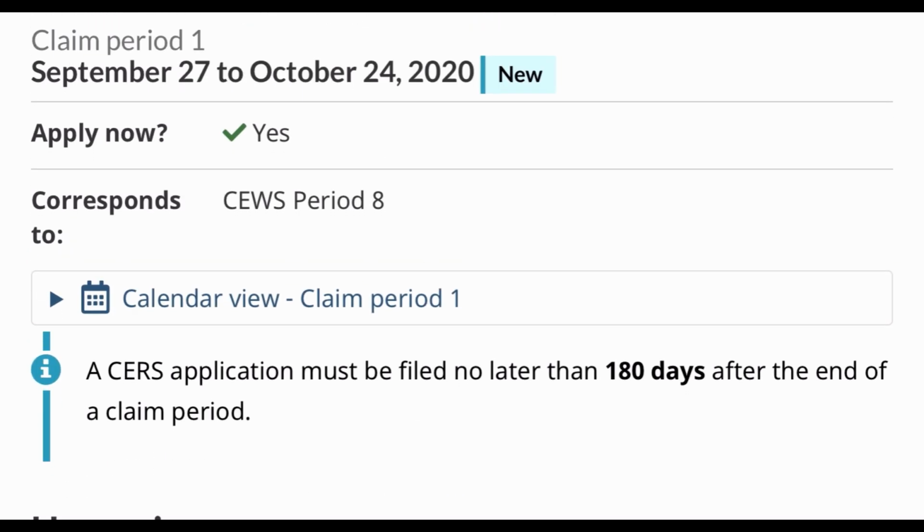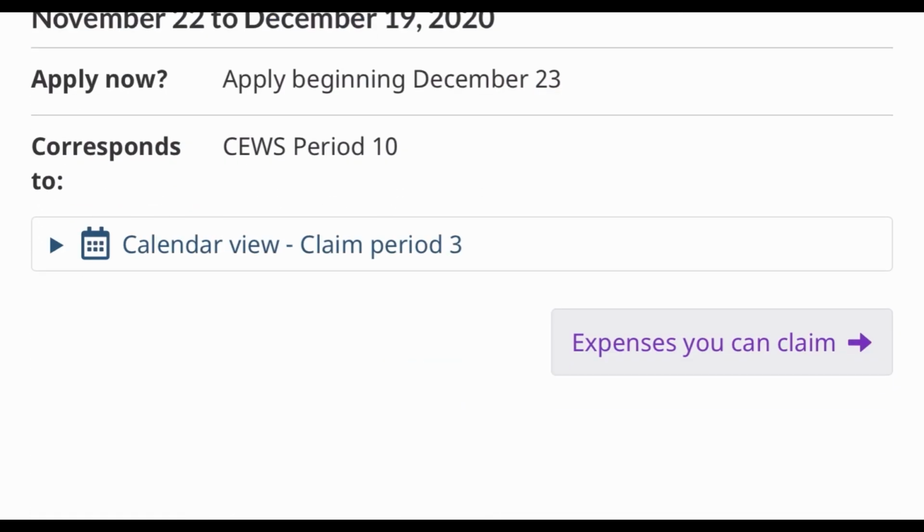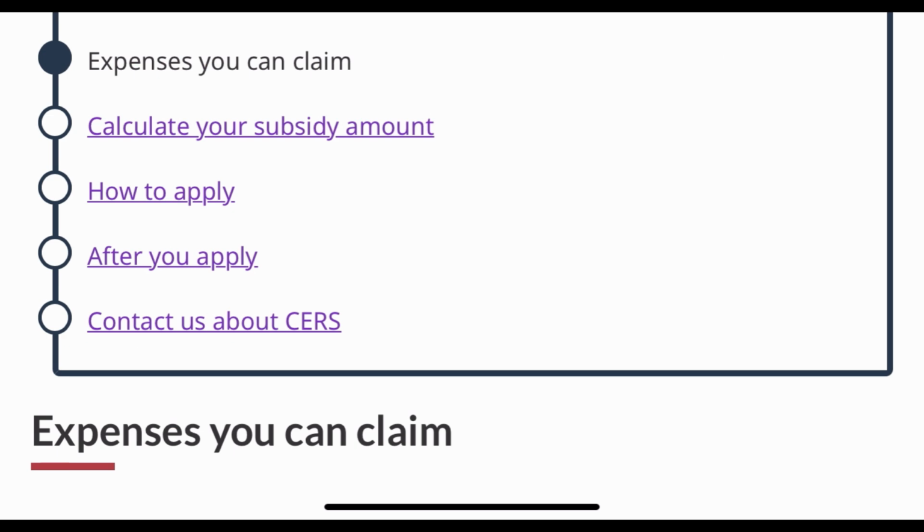So you want to make sure that you do it as soon as possible, because the longer you hold off, the greater chance you're going to forget or something's going to come up. All right, so let's take a look at the expenses.